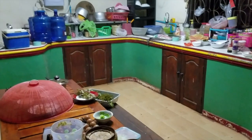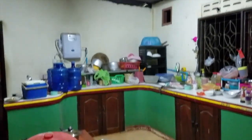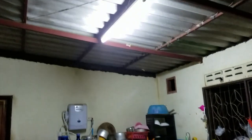So this is what your typical Lao kitchen looks like. It has all these flying insects, and they killed a whole bunch down here. Extra protein. Doesn't hurt.